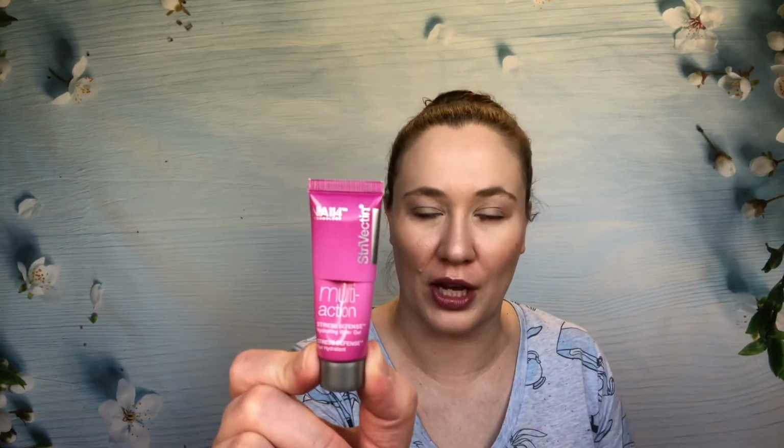But this is from Strivectin. This is the Multi-Action Stress Defense Hydrating Water Gel. This was a good moisturizer. I really enjoyed it. It's similar in nature to the Moisture Surge, which is my favorite moisturizer of all time, but I feel like it gave you just maybe a little bit more moisture to it than the Moisture Surge.